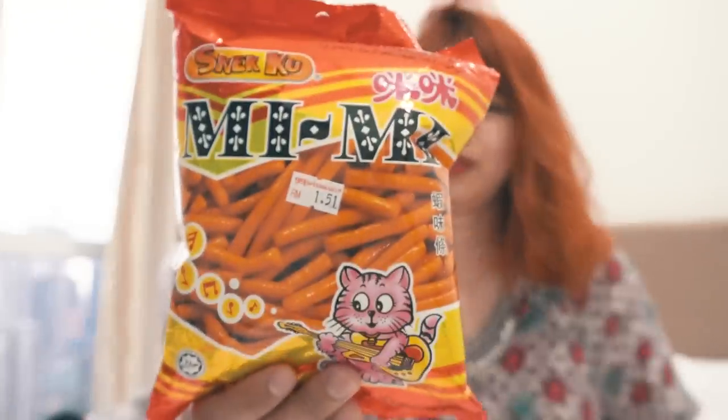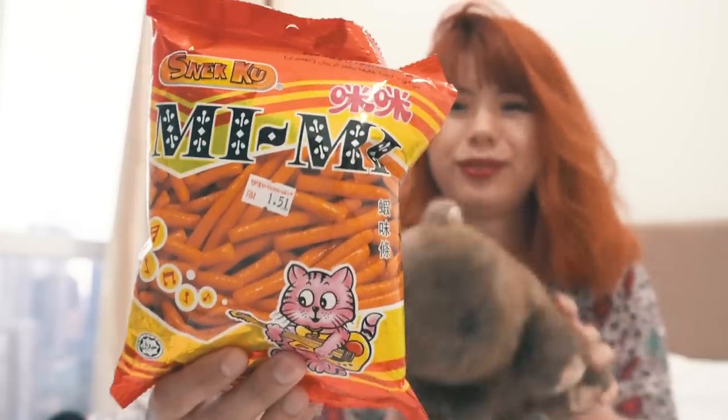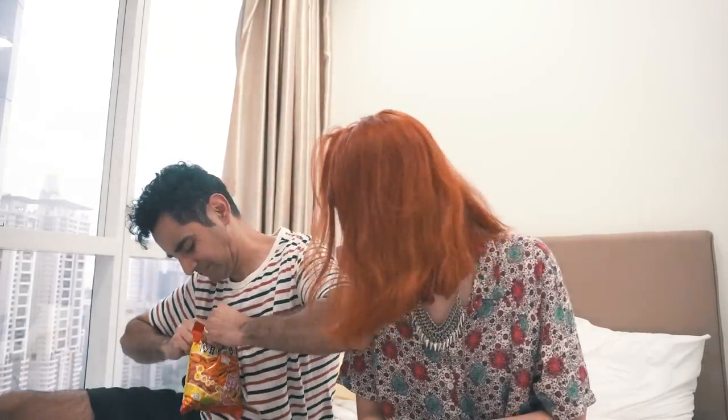It looks like a noodle. Noodle sticks kind of thing. Well, look at it, it's got a cat playing electric guitar on the front. How can you go wrong? Okay, Mimi. Mimi Snickle. That's cute. Mimi.